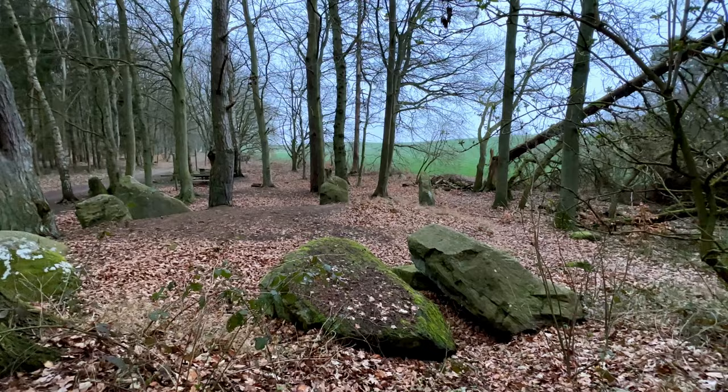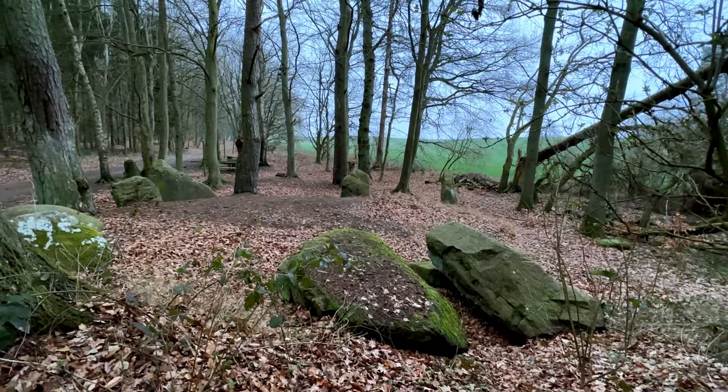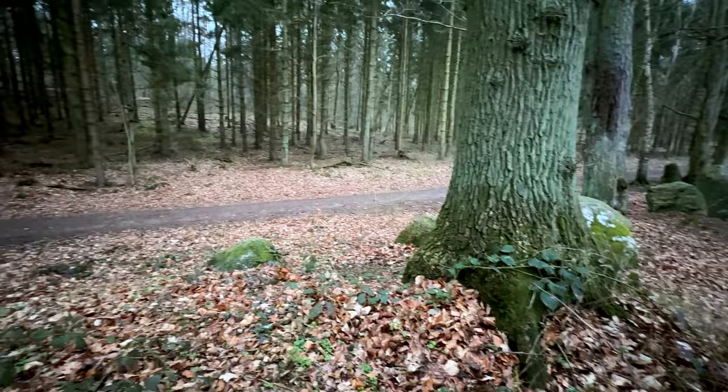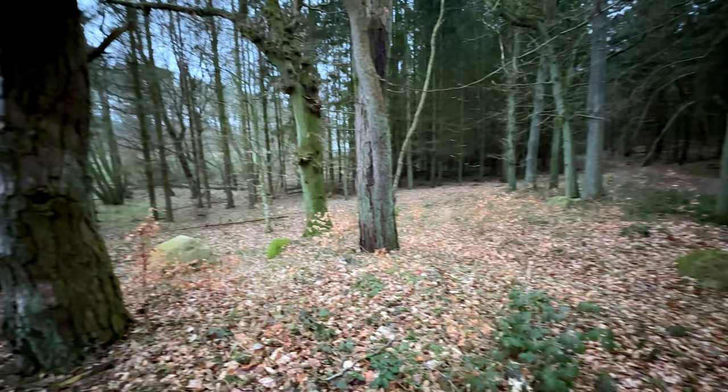Okay, so I'm standing in the center of the long barrow, and I'm going to pan around in a circle so you can kind of see what it looks like. In the center here, we have the burial chamber. And then out in front here, on the right and the left, you see those big guide stones. And now as we come around, there's this line of stones here. And then they come around the other side.